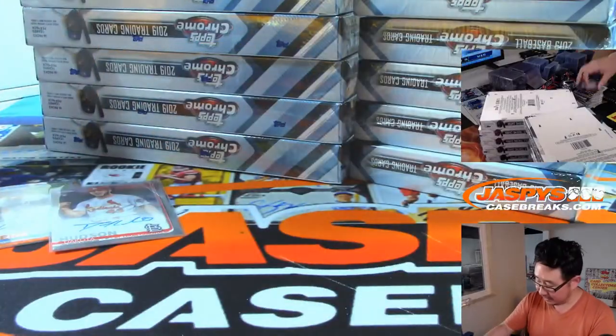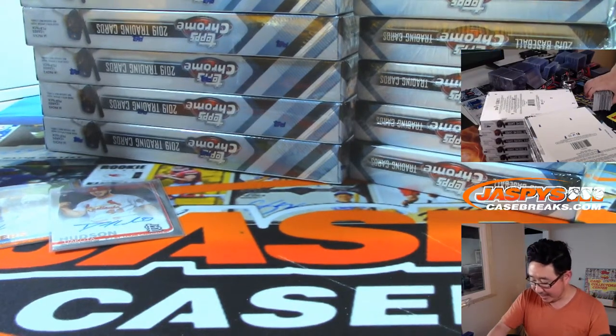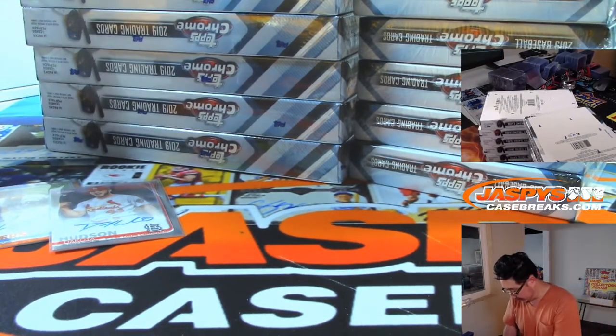Vet base doesn't ship, as always, but rookies, inserts, parallels, variations, those will all ship.